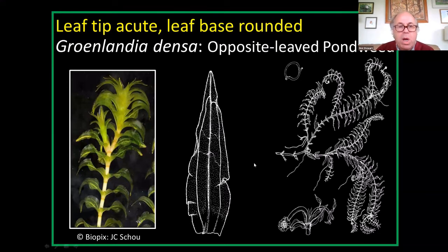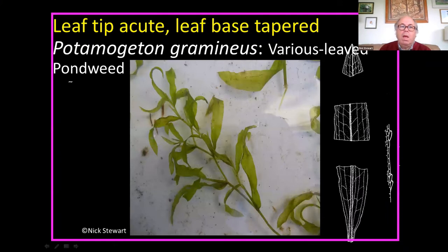But this is quite a rare species, becoming ever more so. It's protected in Ireland, and it has seriously declined in Britain too. So it's always a nice species to find, but increasingly rare to find. So again, the next box on.